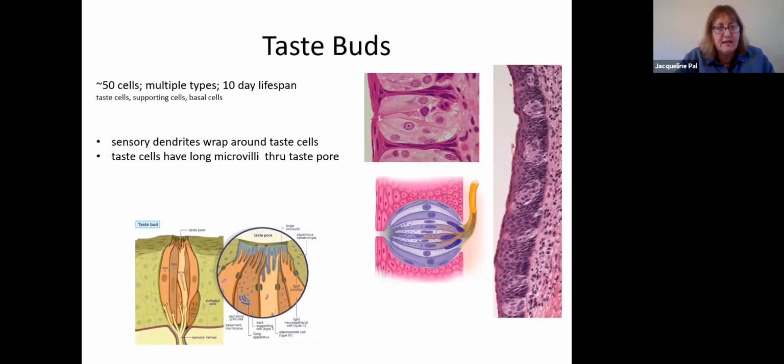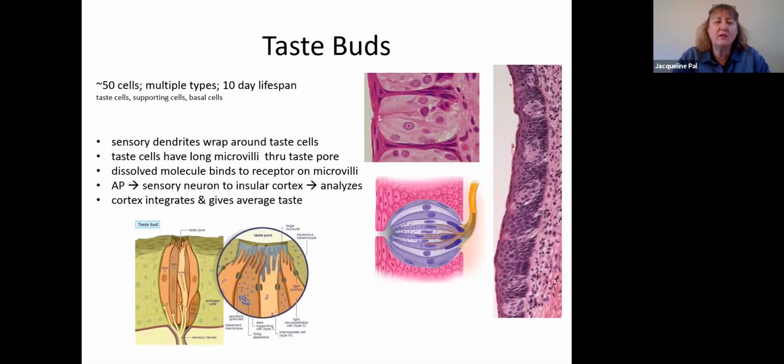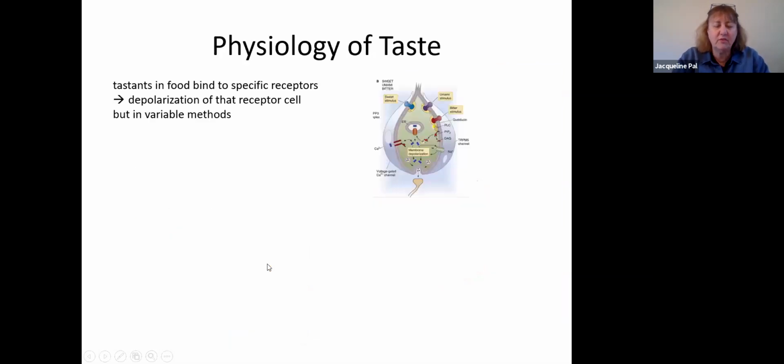Sensory dendrites at the base of the taste cell, and at the apical surface of the taste cell, these long microvilli. So what are the microvilli doing? Well, they're increasing the surface area, not for absorbing and secreting, but so we can have more receptors to be bound to. So the molecules which are dissolved in your saliva, do you see the little saliva making a little pool inside the taste bud, bathing those microvilli? That molecule is going to bind to its receptor on the microvillus.